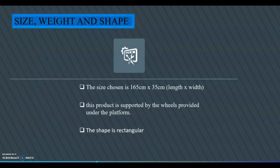Okay, this is the size, weight, and shape. For this product, the selection of size, weight, and shape is made based on high-powered motorcycle standards. The size chosen is 165 cm x 356 cm, that is length times width, for the standard size required by high-powered motorcycles. To determine this size, analysis was conducted on several types of high-powered motorcycles.